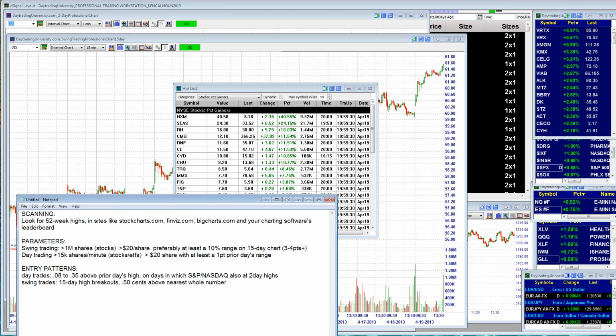These are just some of the parameters. If I were to get some software developed, these are the types of things that I would put in a scanning program. This is what I want you to learn, though. I've done this for many, many years. These are the very consistent types of things for scanning that you want to do.